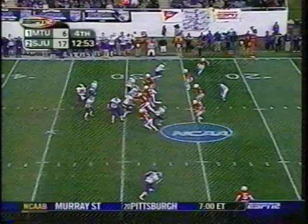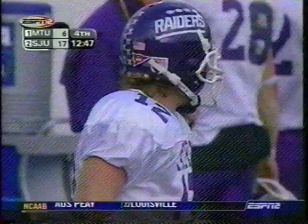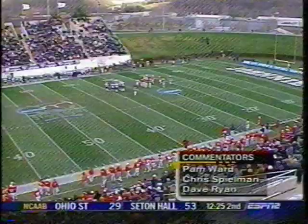Up there, going to the end zone, and Nick Sirianni was there, but they missed fire with the wind at their backs. Cam Ward and Chris Spielman joining you along with Dave Ryan from Salem Stadium in Salem, Virginia for the national championship game. They have the 16-team playoff in Division III. We are down to the final two.